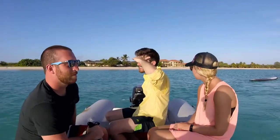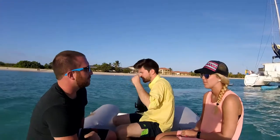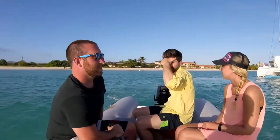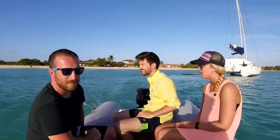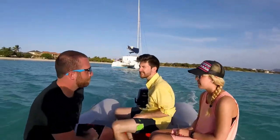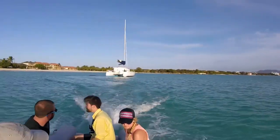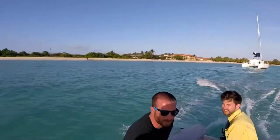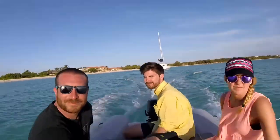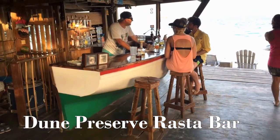Just started heading down the beach, it's about a mile and a half, I think. We found this little Rasta bar called Dune Preserve. It seemed kind of out of place in between these multi-million dollar condos.